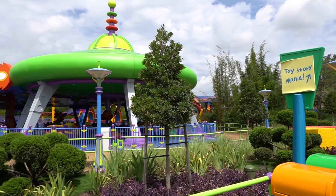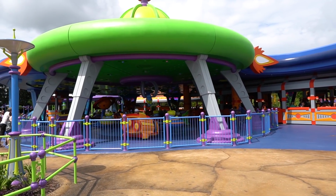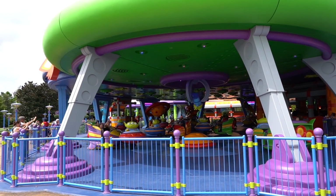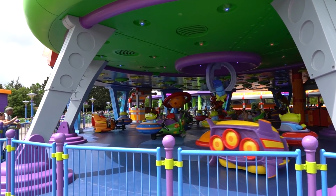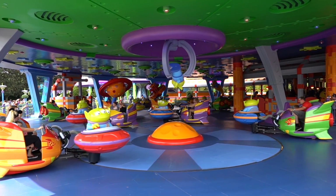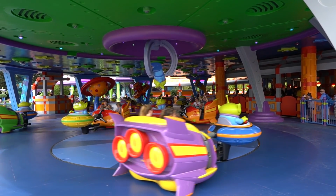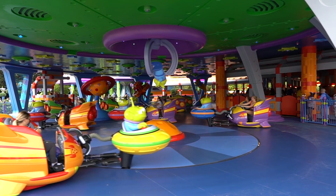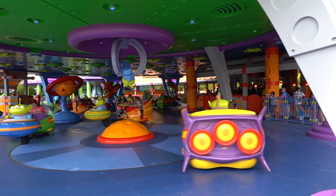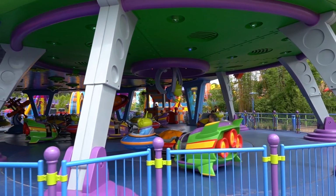And here is Alien Swirling Saucers. I feel like I should say here are Alien Swirling Saucers, but I think here is, because it's one ride. My mom was an English teacher, so I have to do the grammar thing. I love the music. Isn't it amazing? And they have the other side too. Does the same thing.